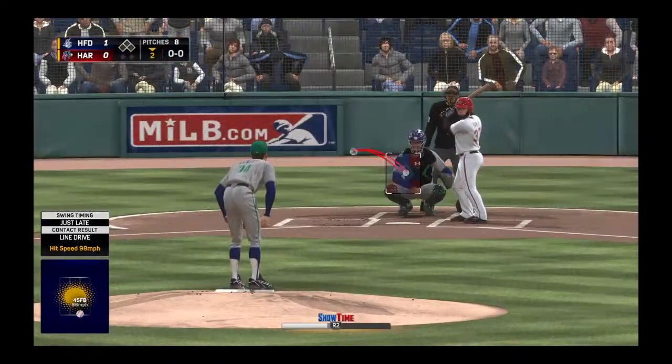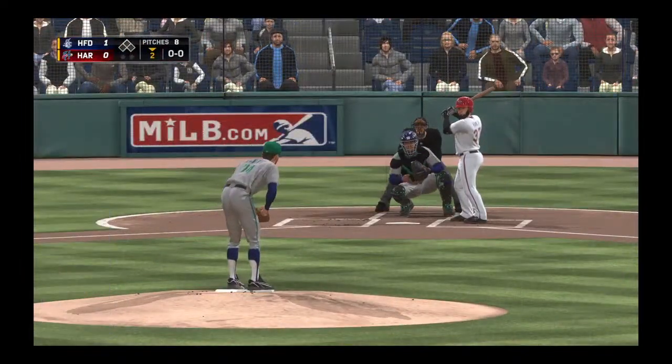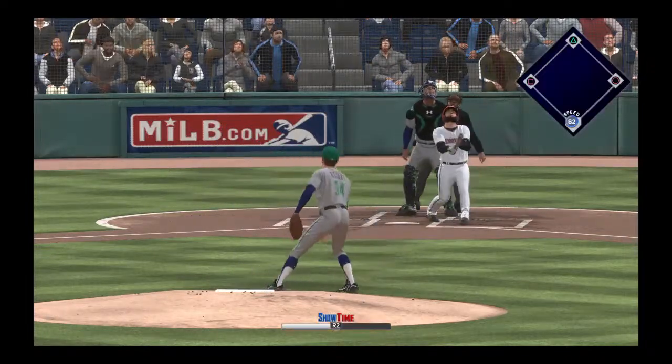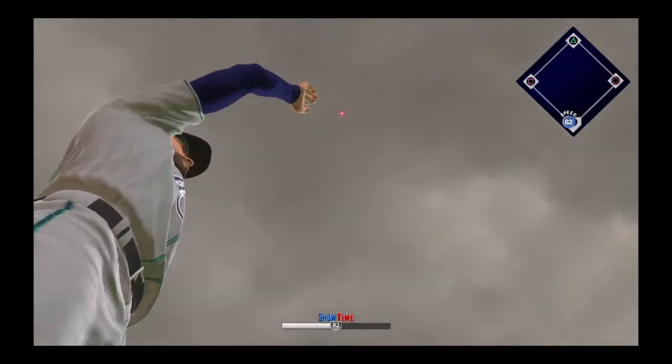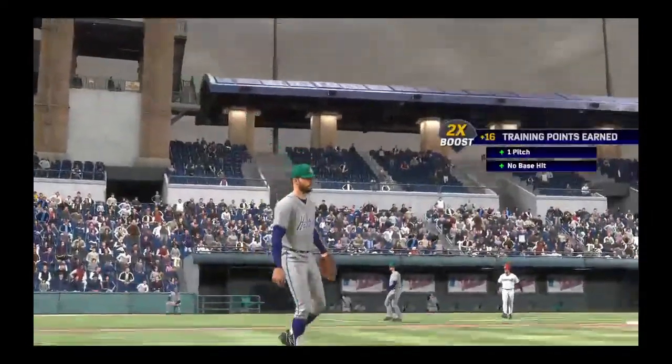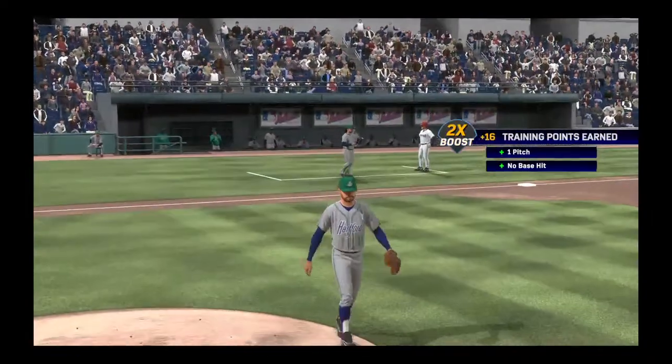Digging in, Oliver Hanlon. He'll lead things off here in this one-run contest. A swing and a high pop-up, drifting toward the third base dugout. Brings it in, standing inside the coach's box for out number 1.